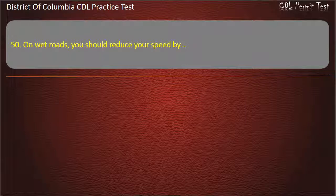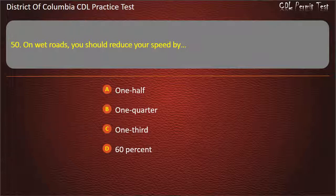Question 50. On what roads should you reduce your speed by: 1/2, 1/4, 1/3, 60%? Answer. 1/3.